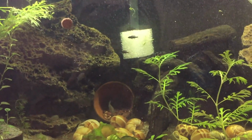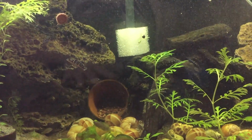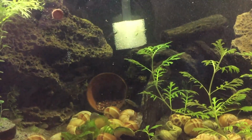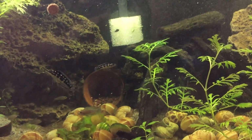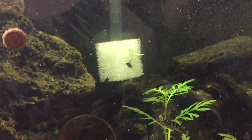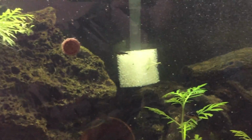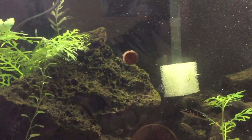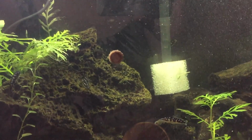They won't. I've tried flakes. Some of them will eat them. The Shelleys won't. The Shelleys will just ignore flakes. The Julies and the Cyprichromis are much easier. You can see the babies are feeding, and it's official. All 5 are there. I've got that count like 7 times, so I'm trusting that everyone is alive and well.